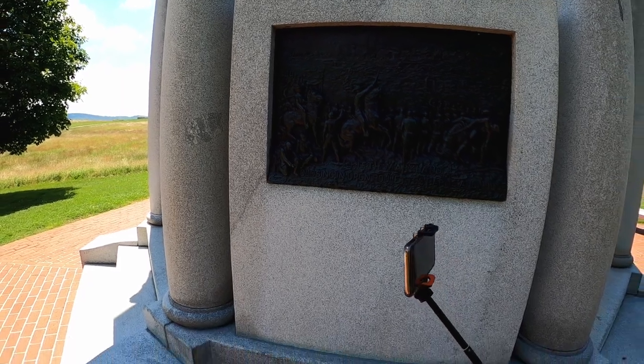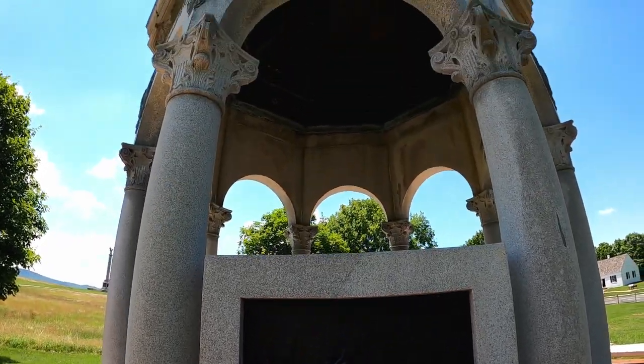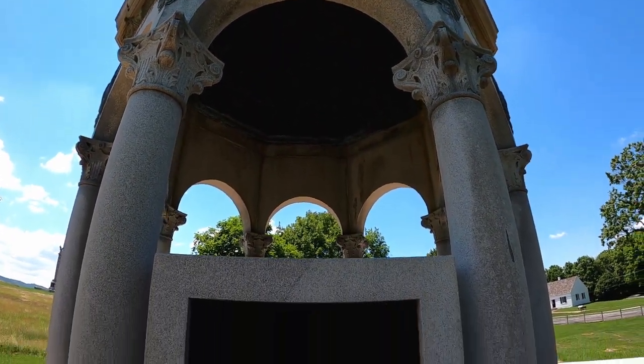Cicadas are everywhere, man. I see them flying around. I don't know why they were fighting each other.